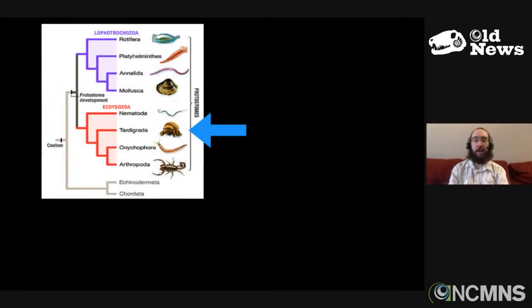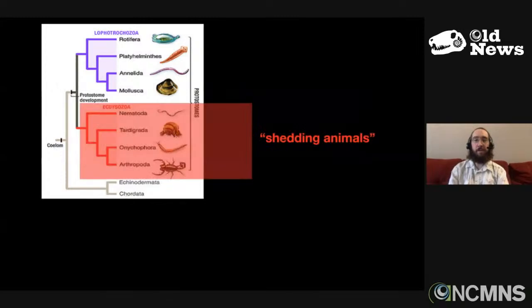So they are now thought to form this larger taxon with nematodes, with roundworms, which was unexpected when it was first recovered, but now has become very well supported based on DNA evidence, looking at genetic similarity between all these animals. So it's been called Ecdysozoa, which basically means shedding animals, because these are all phyla that grow by molting. So they shed their skin when they're growing to larger size.